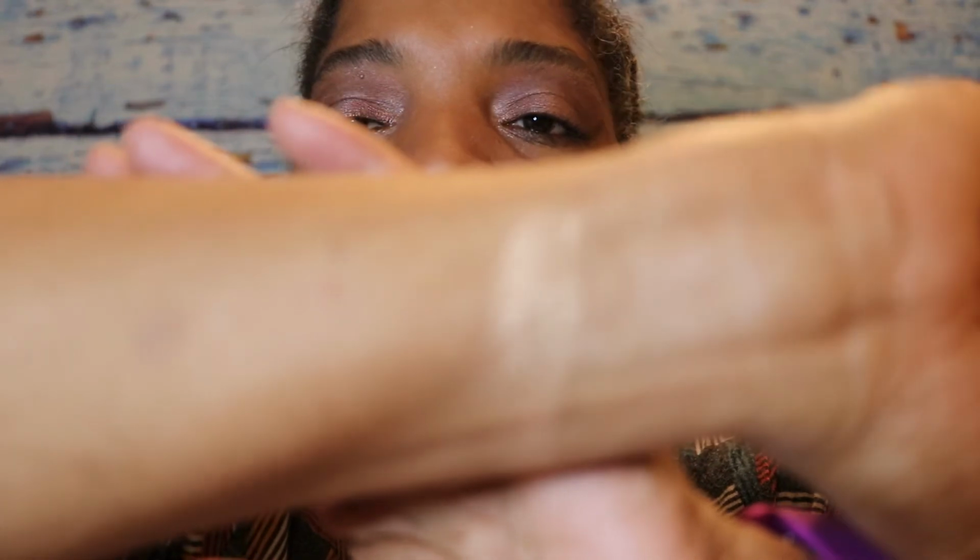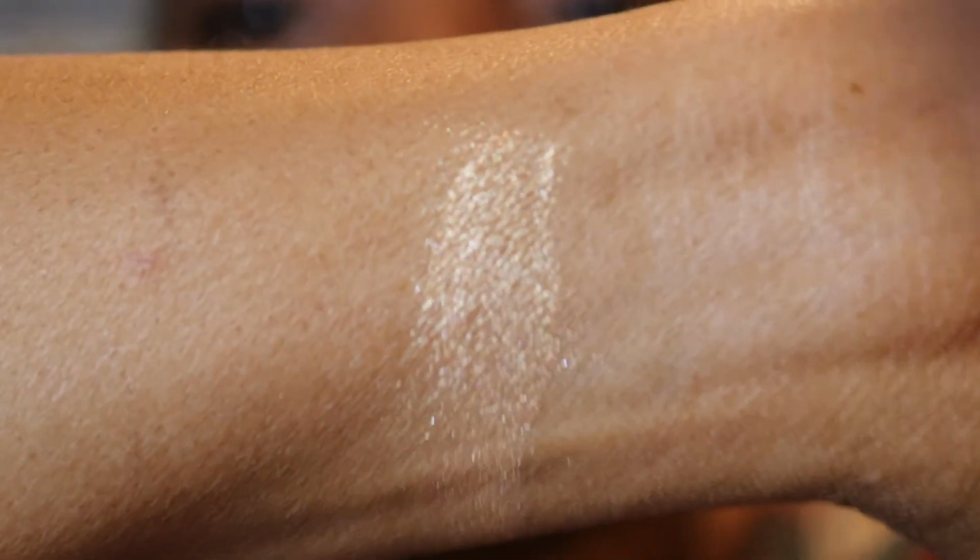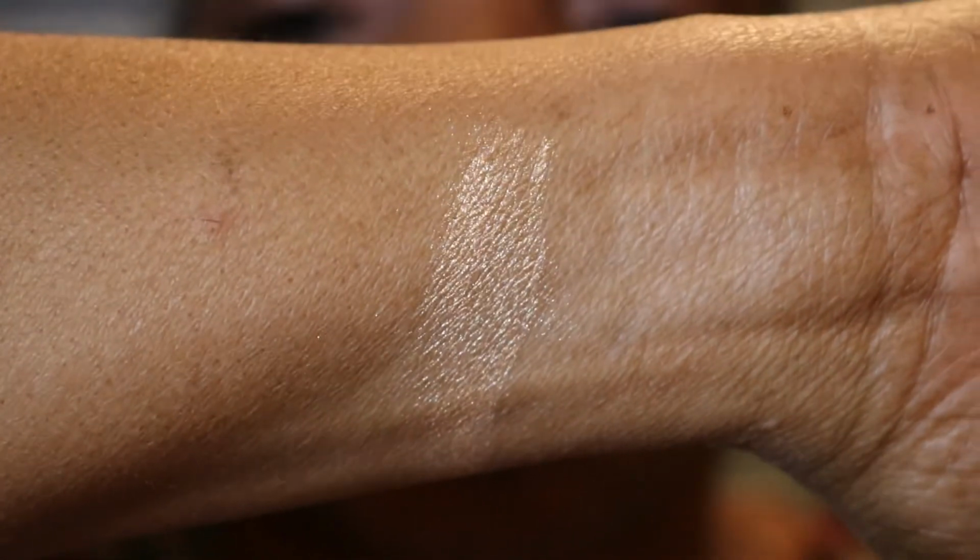Maybe I don't understand how to get it out, but let me swatch it for you if I can. How do you get, oh my word. I'm sorry, I'm not good at getting this stuff out. I actually have it on my hand. See? So let me see if I can swatch it for you from there. Pretty? Let's see how it looks on the face.